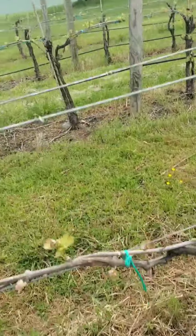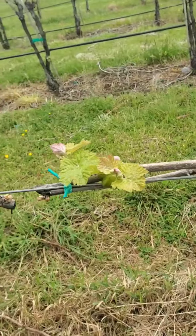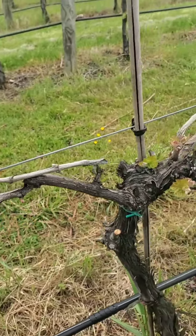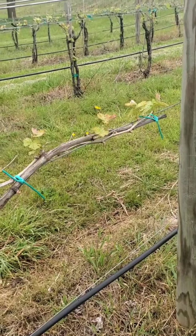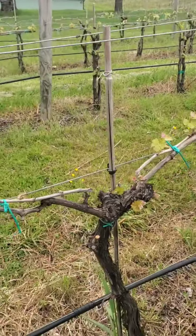But you can see this is a cane prune vineyard, and we left 2 canes on every side. So rather than just one, we put out twice as many buds as we normally would. And with that, it means that we get good growth, good even spacing, plenty of shoots, even though we lost a lot of shoots during that first frost.